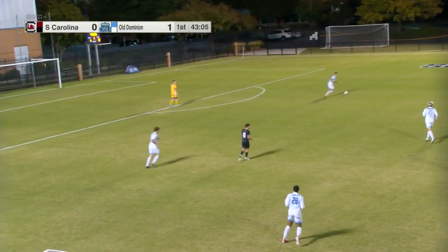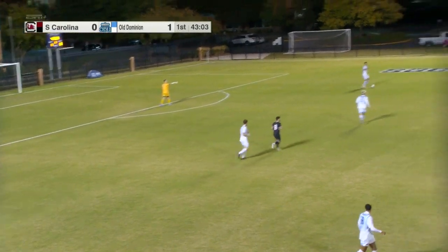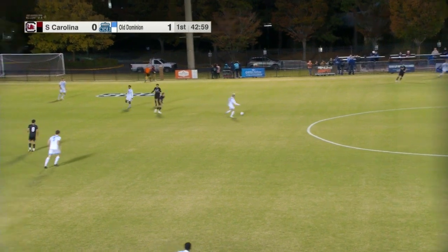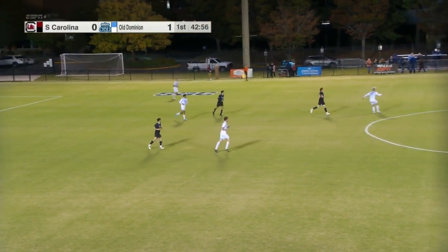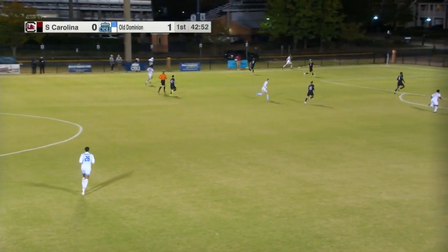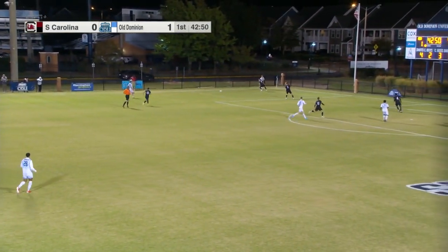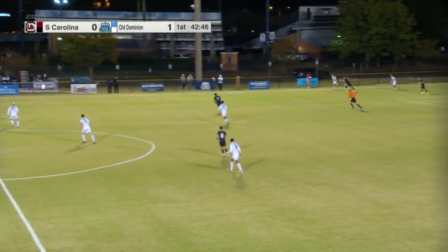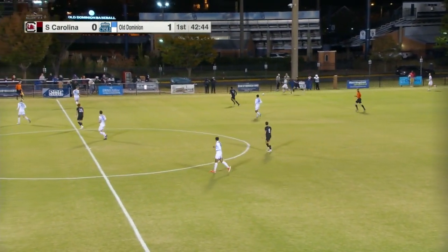Here's Dean has it, and he'll send it across to Reeser. I think the Old Dominion defenders have had more contact with the ball than anybody else. Long ball ahead. Is it going to be kept in? It is kept in. Dropped back. That shot is blocked. The pass is blocked back towards midfield.